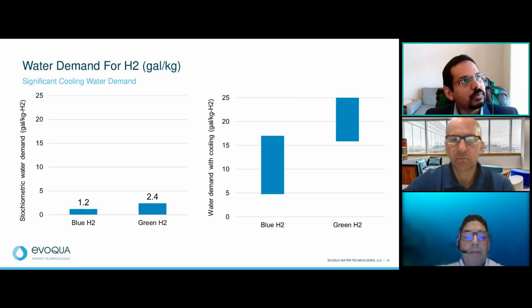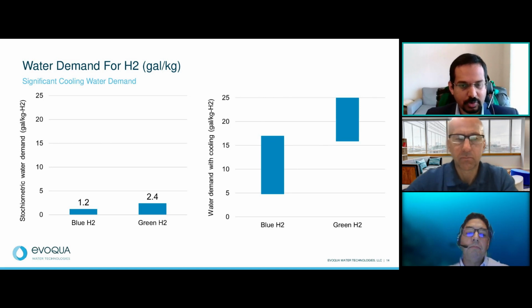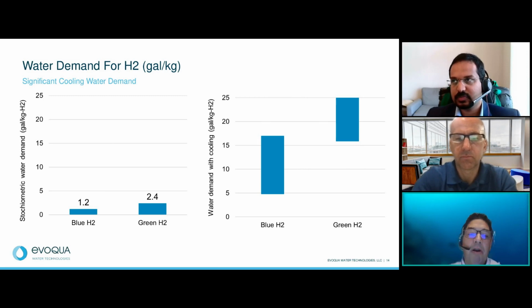The cooling water loops are much higher. I would think this includes the cooling water evaporation, which is probably a big component of this as well, because this is the net water going in, so there is a significant amount lost to evaporation as well. So as you see, there's a variation, right? Because cooling is an important part of the processes, not just for the hydrogen production itself, but for the utilities involved in it.